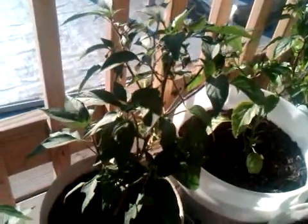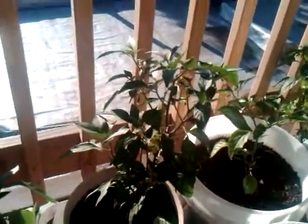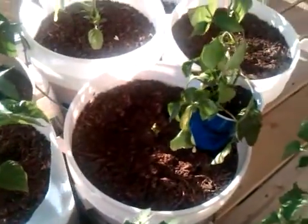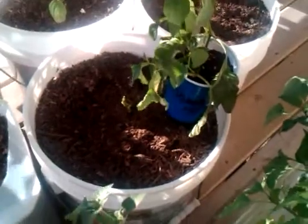I really like this one. It's probably better than any of my other ones. It's a Serrano. That's probably my best plant, honestly, as far as being impressive looking. Here's an Anaheim. Oh yeah, there's that guy snapped off.